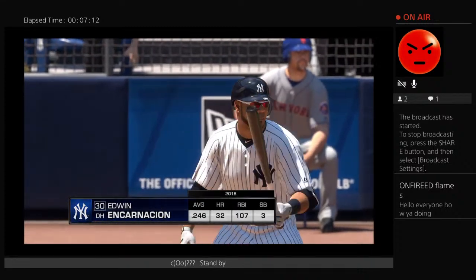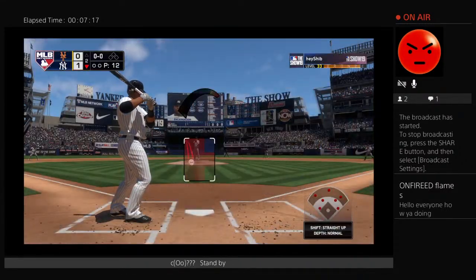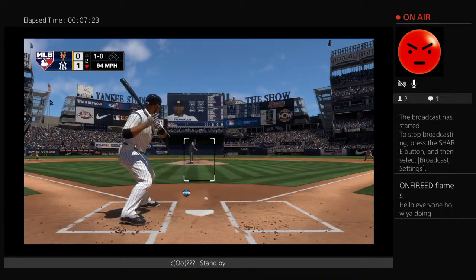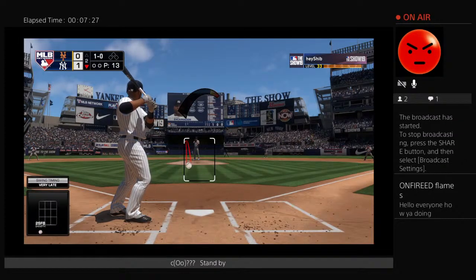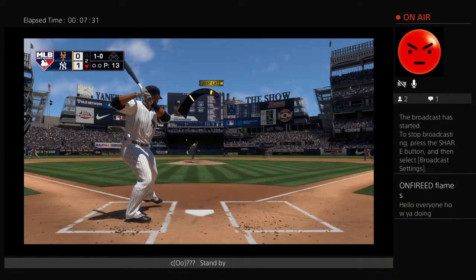In now is the Yankees DH, Edwin Encarnacion, set to lead off the home half of the second. First pitch coming, here it is. And a good idea to hold off on that swing. It's ball 1. Encarnacion, a former member of the Cleveland Indians. He was acquired via trade last year.